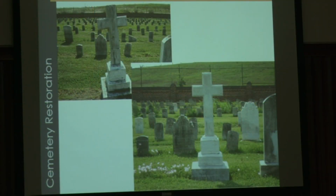And then cemetery, we also do cemetery restoration. This is actually in New Orleans. It's Chaminade, right after Hurricane Katrina went through. The cemetery is sitting under about 12 feet of water. It's right on the banks of the Mississippi River. There were cars, houses, everything you can imagine floating through this national cemetery. And it was breaking headstones, snapping them off, displacing them.